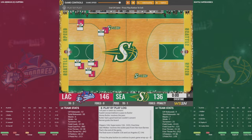Hield, meanwhile, contributing a steady 22. Barnes off the bench with 10, 8 rebounds for him as well. Nearly pulls off the double-double. He picked up a lot of the minutes when there was foul trouble, and you could see that we had a ton of foul trouble throughout that game.